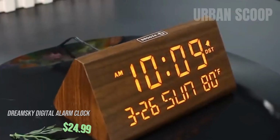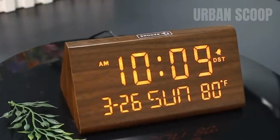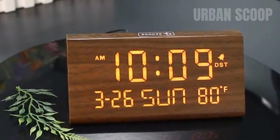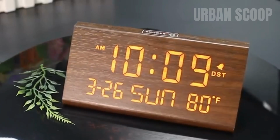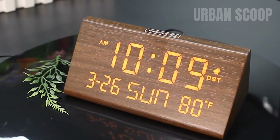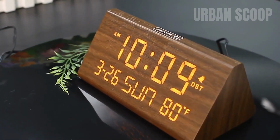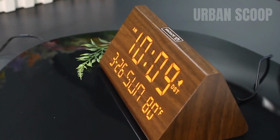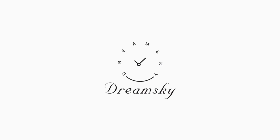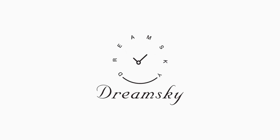DreamSky large wooden alarm clock displays time, date, day of week, and temperature on a large display which is easy to see from a distance. This minimalist wooden digital clock is definitely a decent gift for anyone in view of its beautiful, futuristic look, which is good for bedroom decor, bedside table, or office desk. The wood clock is also very easy to set up and use. With Auto DST, the wood desk clock will automatically adjust to daylight saving time, no resetting hassle.